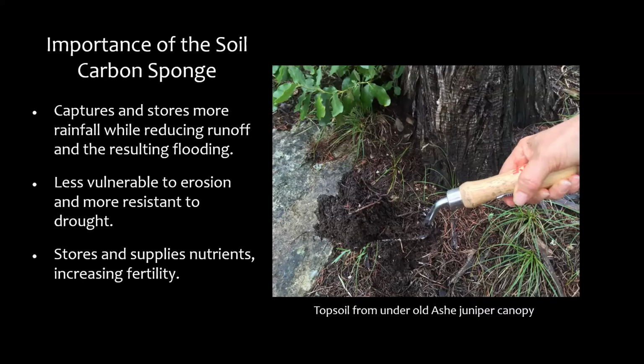So it's less vulnerable to erosion and more resistant to drought. If we hold that water in the soil instead of having it wash off, we're going to be less susceptible to drought conditions. It also stores nutrients and increases the fertility of the soil. This picture here is in a juniper oak woodland. Notice the soil underneath the juniper tree; it's a forest soil there.